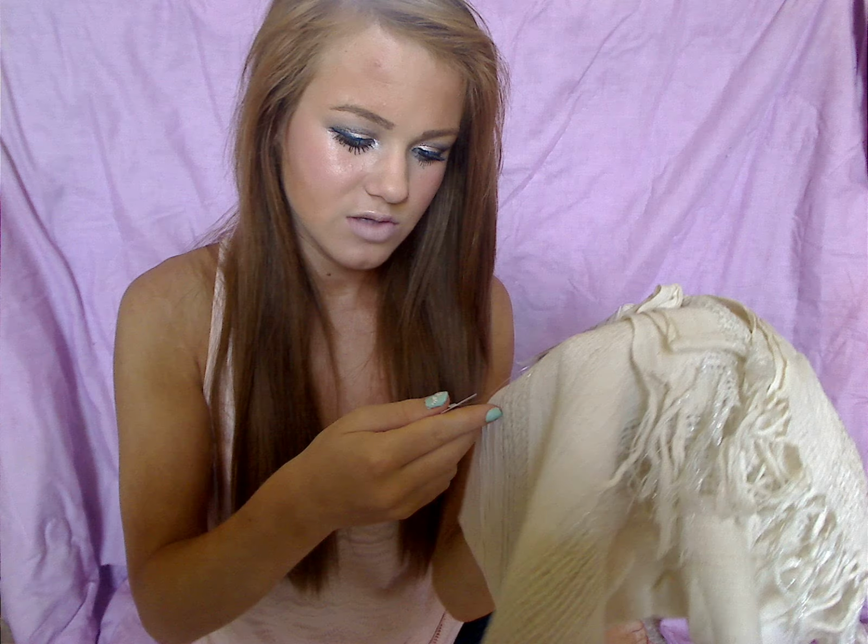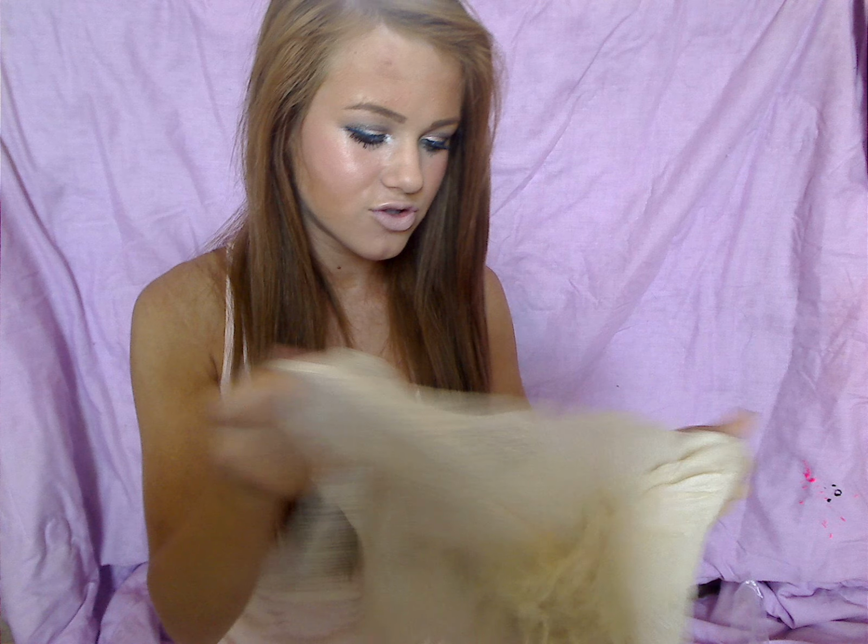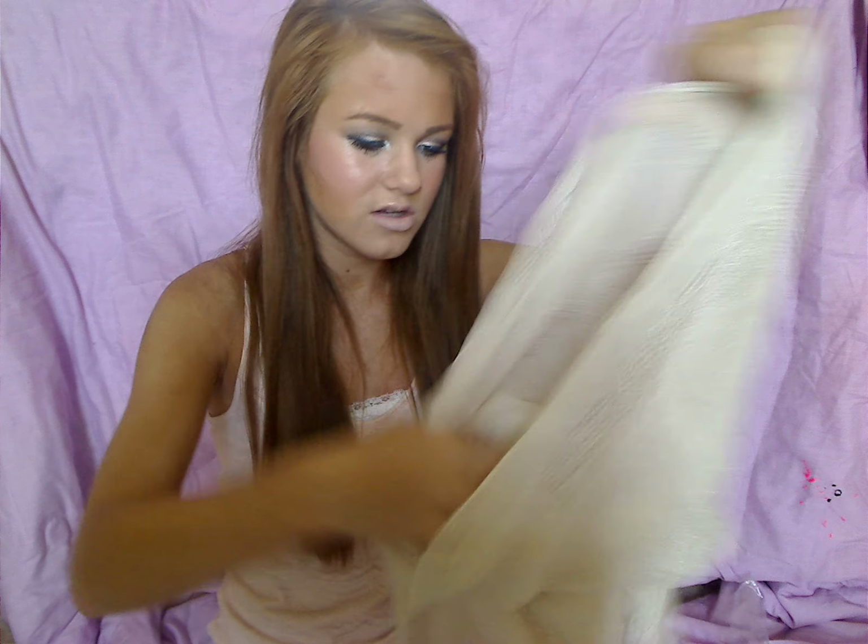And this was how much? This was $10.80. I think that these are so cute, especially for fall. It's just so adorable for fall. Because it's a cream color, it's so easy to pair with anything. And I feel like I would get a lot of use out of the scarf. I feel like I would wear it a lot.